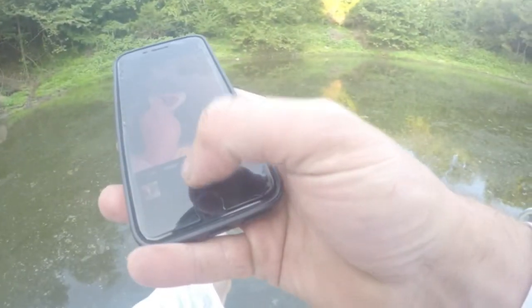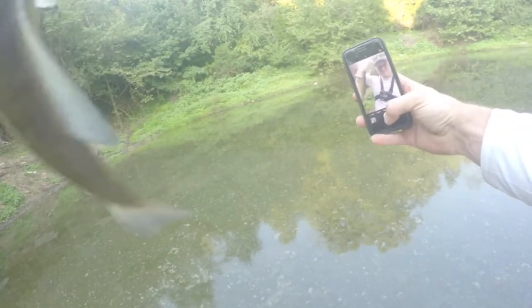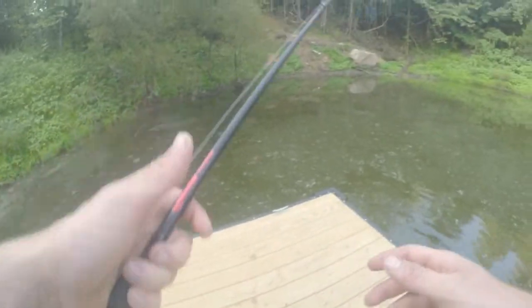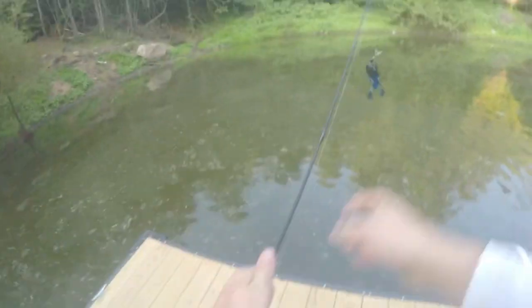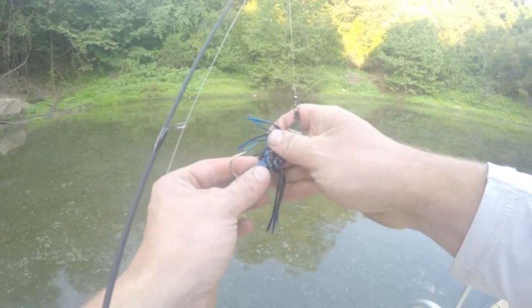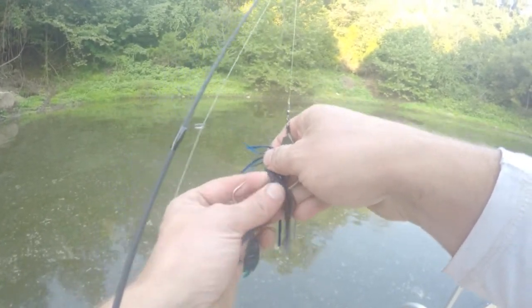Get a couple pictures of it. Back you go, buddy. That thing just came right back out of the water. It's like, I don't want to go. All right. Chatterbait and packer craw, you are still holding up. Still doing good for me.